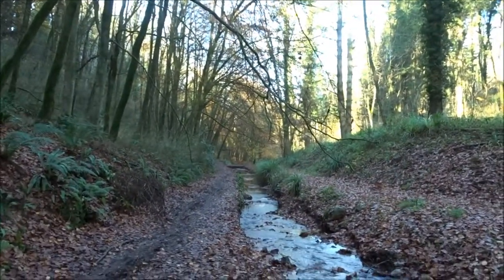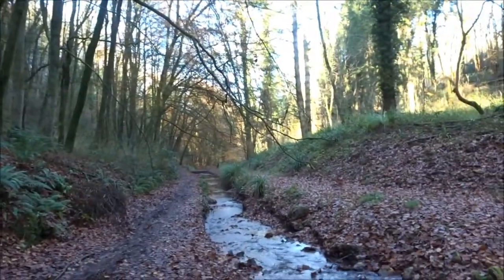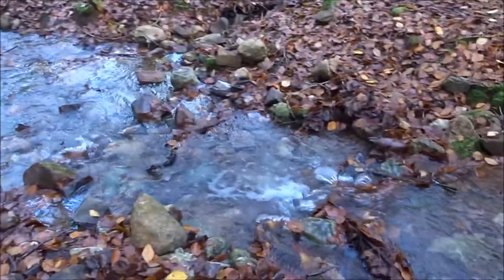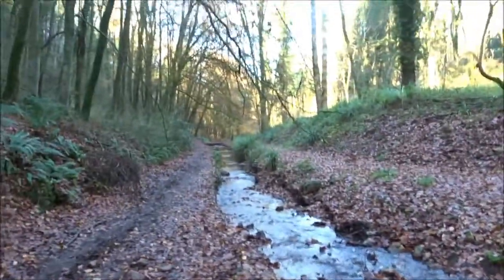Absolutely super colours. It's a little bit barren because the trees are very tall, their leaves are right at the top, but you can see the golds and yellows. And you can hear the stream. This is a beautiful walk.